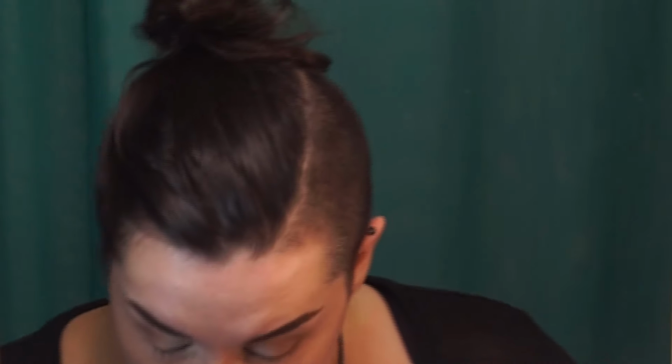Let's get into some eyeliner. I'm gonna be doing a black eyeliner with a wing here. Got my ELF liquid. A lot of people get really intimidated by the liquid liner. Just remember, if you have concealer or brush, Q-tips, nothing's permanent and everything can be fixed.